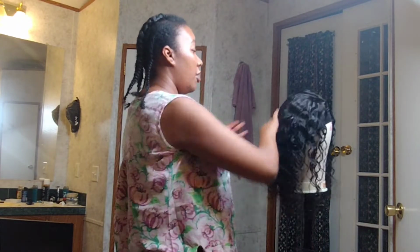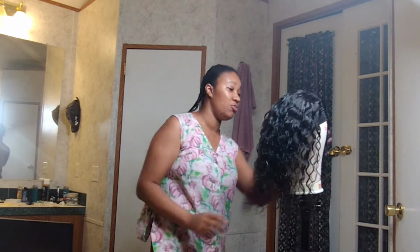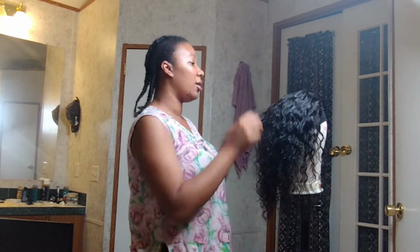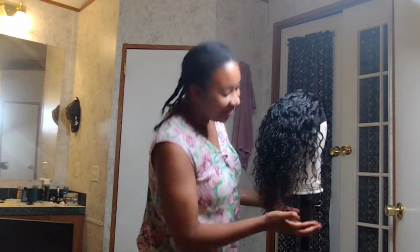Because you want to take care of her like she's your actual hair. Because if you take care of your wigs, they will take care of you. Because it'll keep your hair protected. And they won't even know that this isn't your hair. They won't even know. It just smells so good.